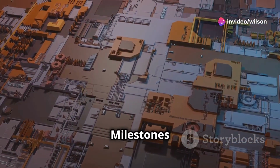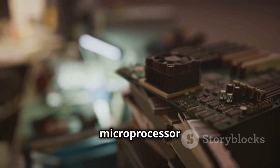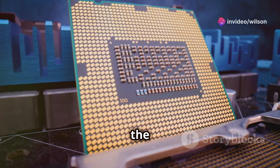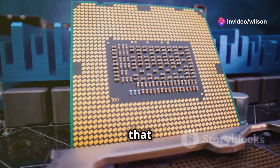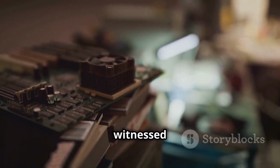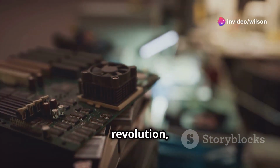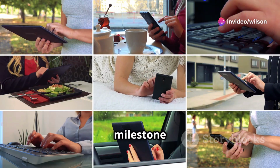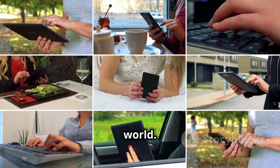Section 6. Milestones in miniaturization, moments that mattered. The journey of the microprocessor is paved with incredible milestones. We've seen the first single-chip CPU, the Intel 4004, evolve into today's multi-core processors that power our most advanced devices. Along the way, we've witnessed the rise of personal computers, the internet, and the mobile revolution, all made possible by the shrinking microprocessor. Each milestone has brought about profound changes in how we live, work, and interact with the world.